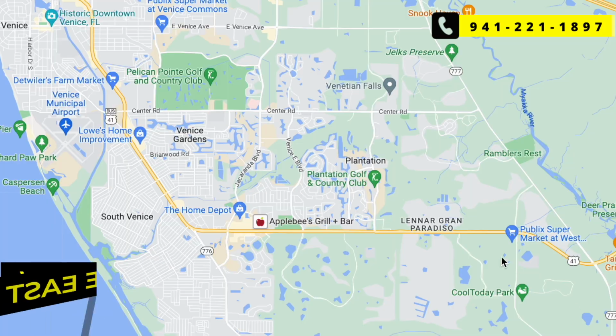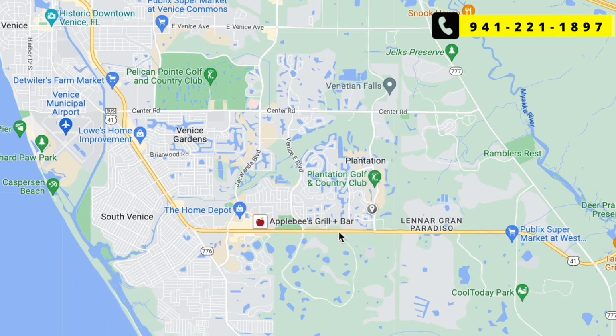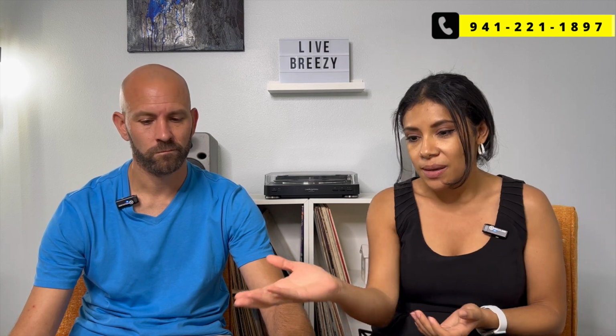The next community is Venice East, which is sandwiched pretty much in between Venice Gardens and Plantation. Yeah, sort of that area. And Venice East is just more residential. There is really nothing to do. That's why you see no dots. There's nothing to do other than single family homes.